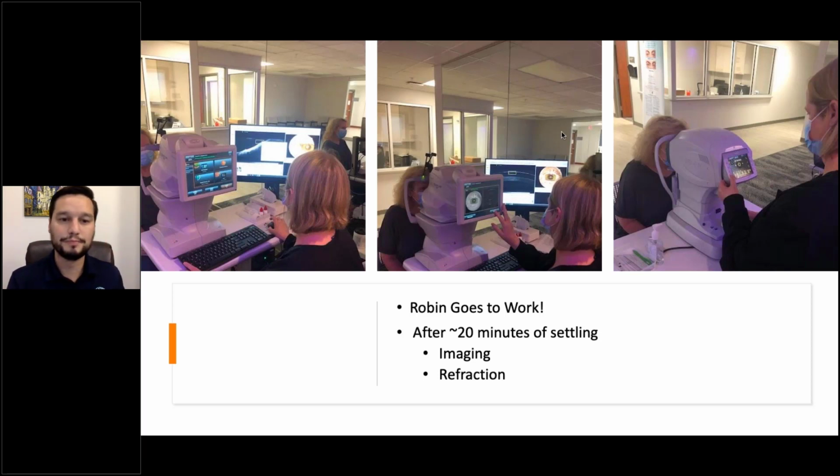Brings them back to the room and refracts over that scleral lens. I cannot remember the last time I refracted over a scleral lens. So, I mean, she's just saved us so much time right there.